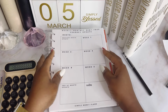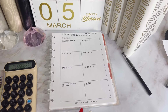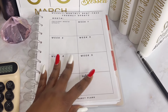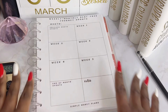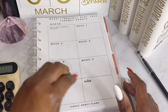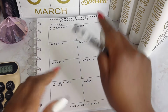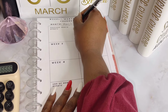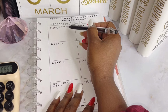I have it in this form so that in an entire month, I can see everything in one place. Let me zoom in so that you guys can see. I have the weekly, monthly, and the debt-free journey update, so you can use it for all your debt updates. The month today is March, so I'll go ahead and write March 2024 right here.